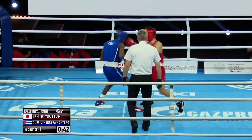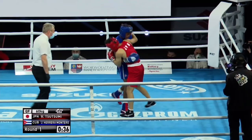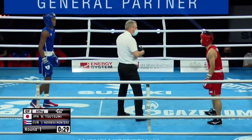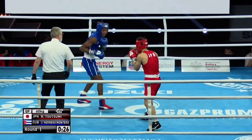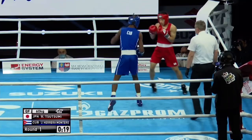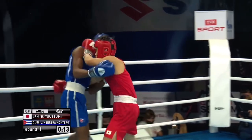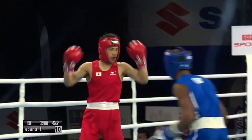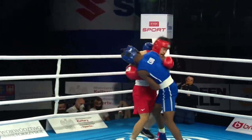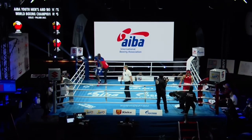That's the best punch of the round so far by distance. Nice combination on the inside and then rolls away to his left. He's just beginning to get the upper hand here, Tsutsumi, towards the end of the round. Herrera Montero just trying to finish the round strongly here. Bit of wrestling over on the far side. There goes the bell. That's the first 3 minutes over.